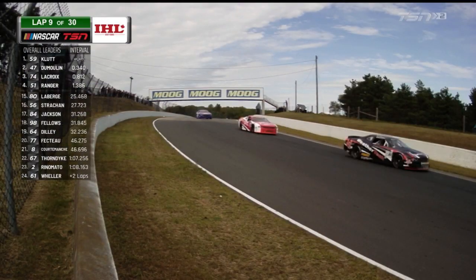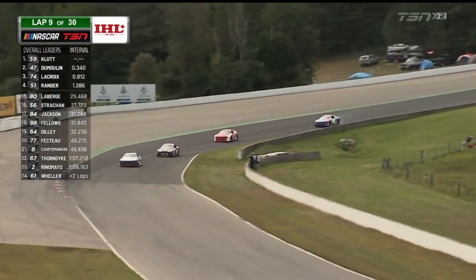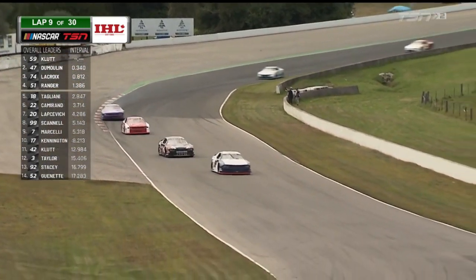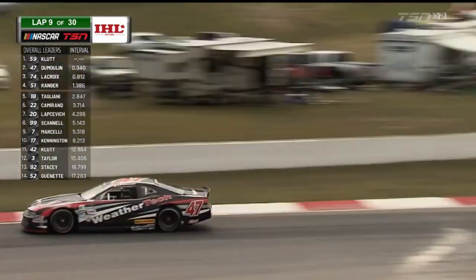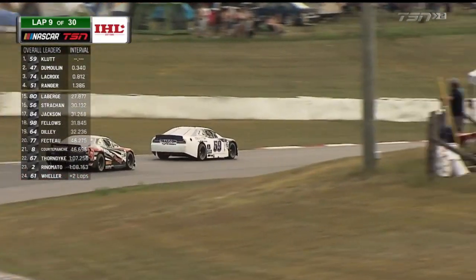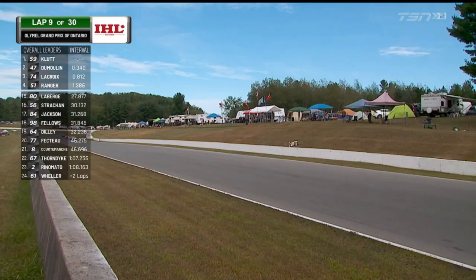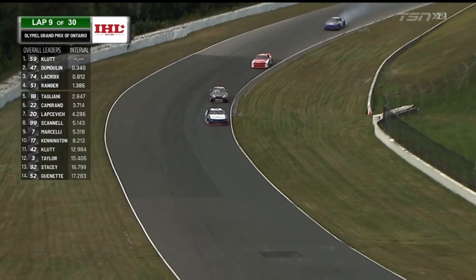Kevin Lacroix knows his way around this track, as we mentioned off the top of the show, five times a race winner. If he wins here today, he will be the winningest NASCAR Pinty Series driver here at Canadian Tire Motorsport Park. Currently tied on wins with J.R. Fitzpatrick. I was going to pose this as a trivia question. I figured I'd just do it. He was so good here for so many years.